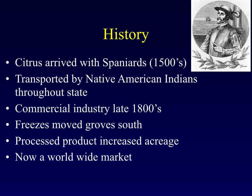So as we began to process it into juice, which required more oranges, we started to have increased acreage over the last couple hundred years as well, until we got to the point that it was a worldwide commodity.